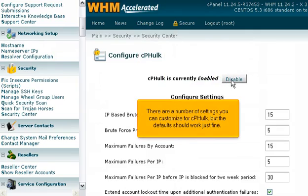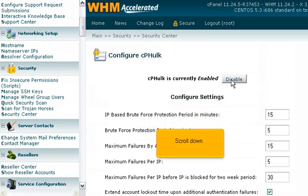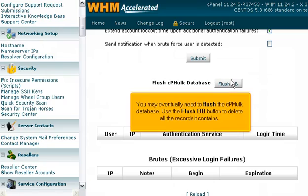There are a number of settings you can customize for CP Hulk, but the defaults should work just fine. Scroll down. You may eventually need to flush the CP Hulk database. Use the Flush DB button to delete all the records it contains.